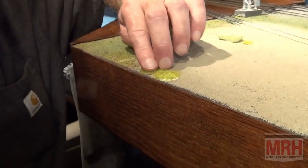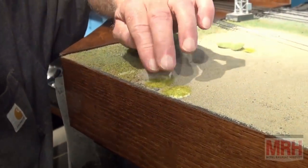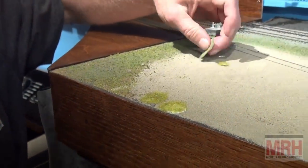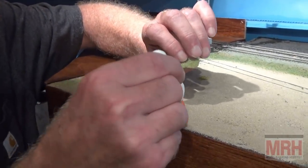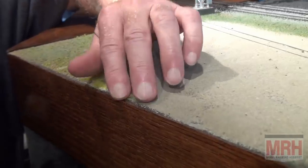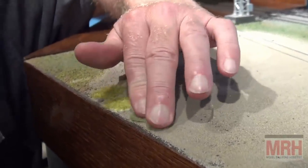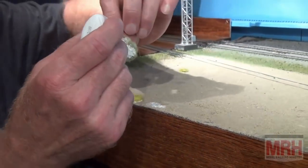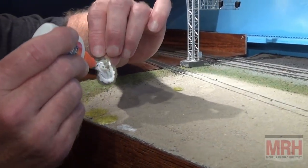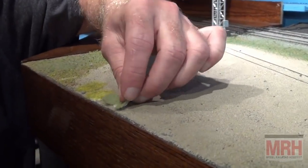Depending upon the size, you could probably cut these with scissors or a knife and make the dimensions and the size of the grass areas any size you want. Here's the Woodland Scenics short nap grass. If I want to put that on there, I would just glue it into place. Make sure it gets around the edges good so you don't have any edges appearing, which I'm kind of rushing, and I want to do it right. So let's just put it directly onto the bottom of the plant.